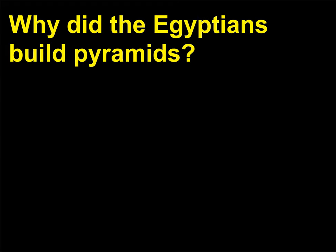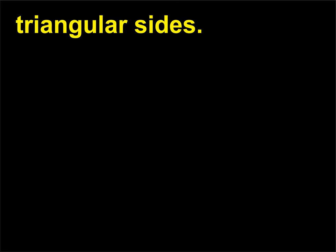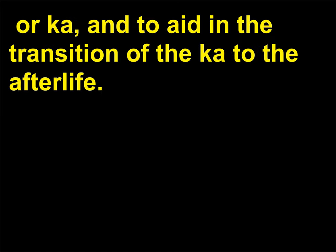Why did the Egyptians build pyramids? A pyramid is an example of monumental funerary architecture with a square base and sloping triangular sides. These massive, mountain-like buildings are the burial places of Egyptian pharaohs and serve an important religious and political function, to protect the pharaoh's soul, or ka, and to aid in the transition of the ka to the afterlife.